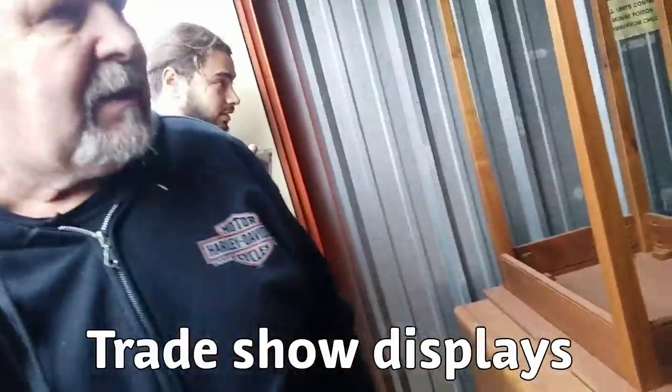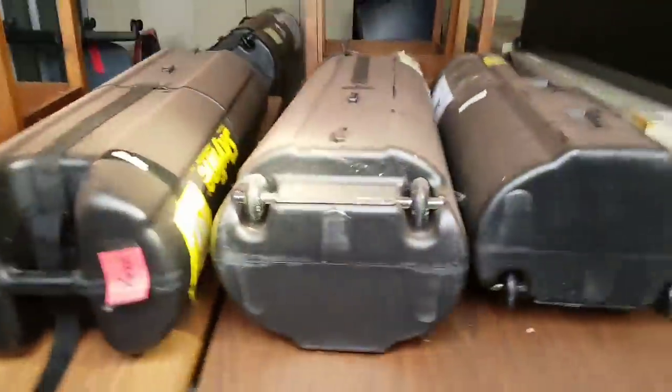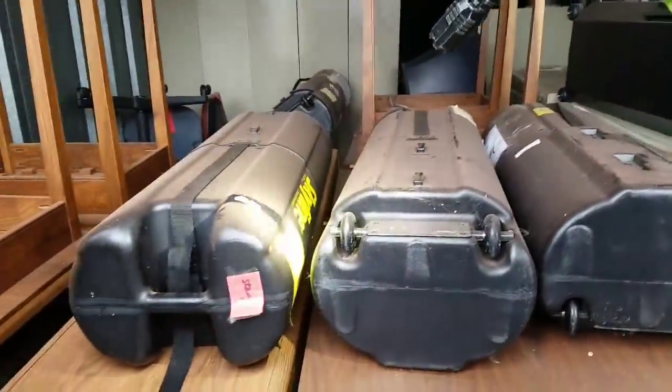Everybody get two. A lot of good desks and stuff in here. File cabinets. $200. One to do. Everybody get two. You might give $100. They're like pop-up displays for trade shows. $100.